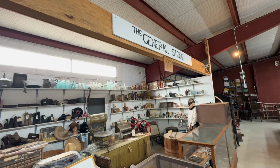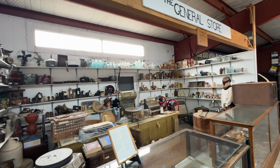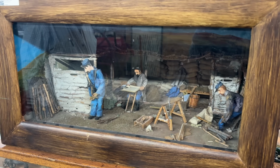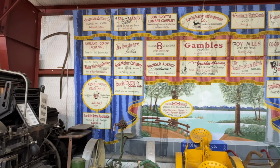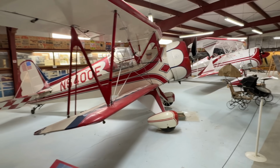And so they all have connections to the county, or someone who lived in the county, or somebody that got a hold of these things or made little projects like that. So, pretty interesting museum. But like I said, it was great to have someone show me around and give me some insights to what everything is.